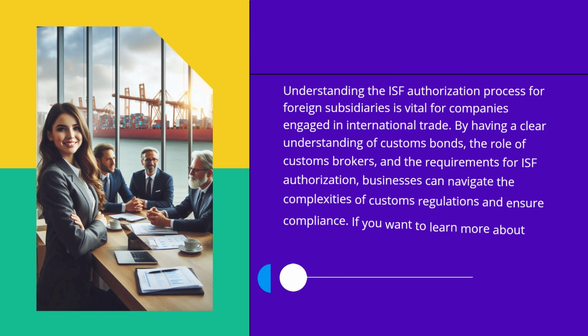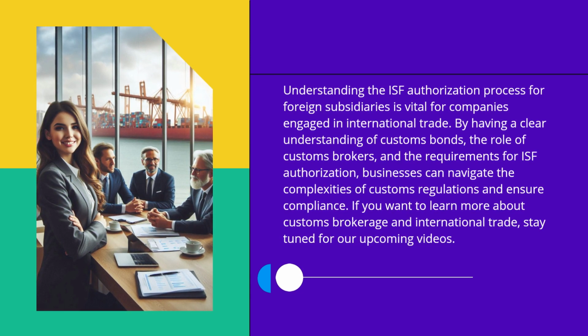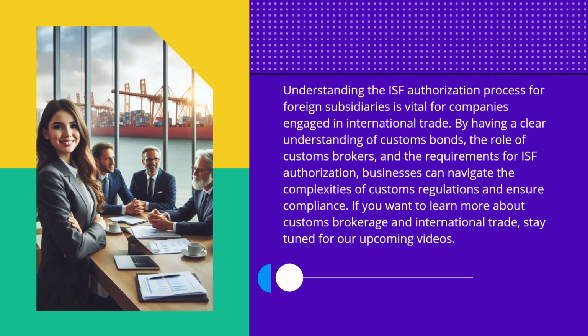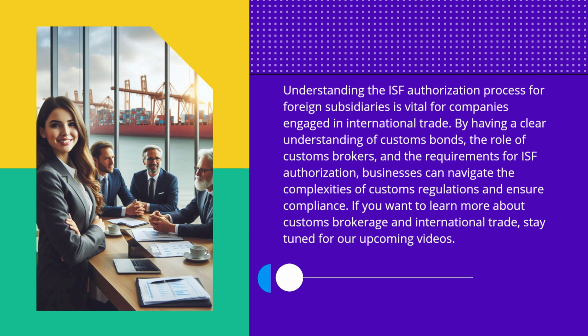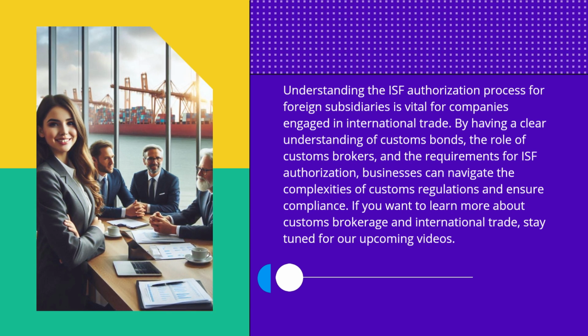Understanding the ISF authorization process for foreign subsidiaries is vital for companies engaged in international trade. By having a clear understanding of customs bonds, the role of customs brokers, and the requirements for ISF authorization, businesses can navigate the complexities of customs regulations and ensure compliance.